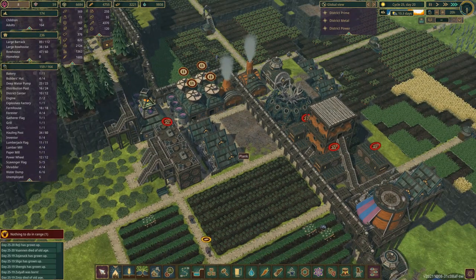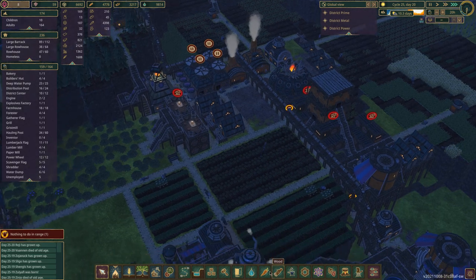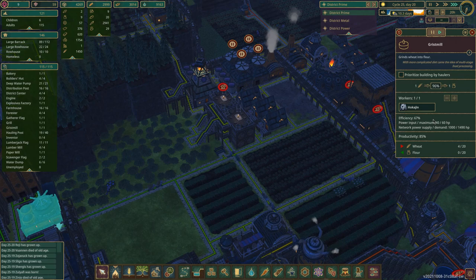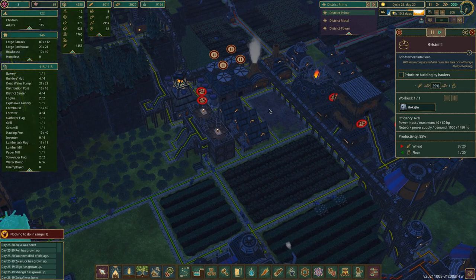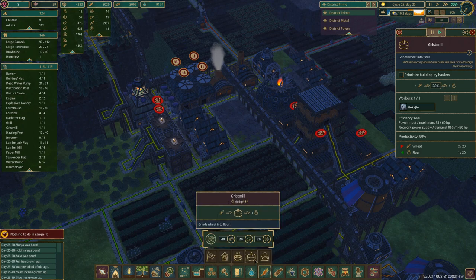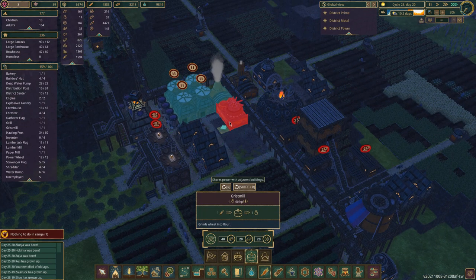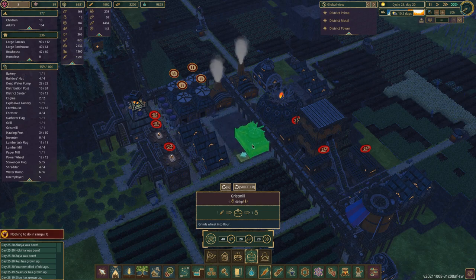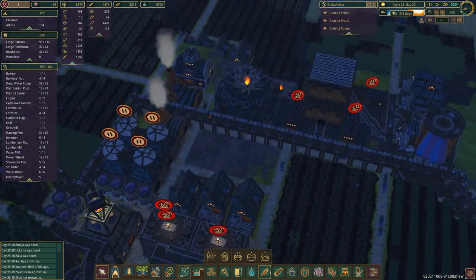What's the bottleneck at? We have tons of wheat. Okay, we're not processing wheat fast enough, so we need to have another grist mill, and it's going to be sitting right next to the power. So let's see, food, grist mill, and we could put it up. Put two of them here, actually. Or we could put them up on stilts and attach them. That's what we're gonna do.